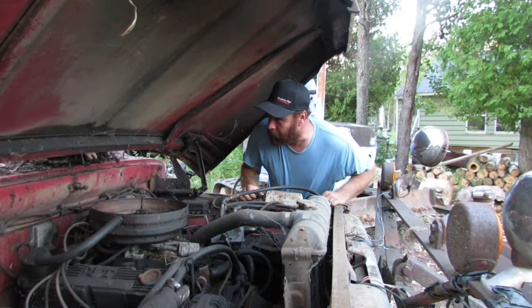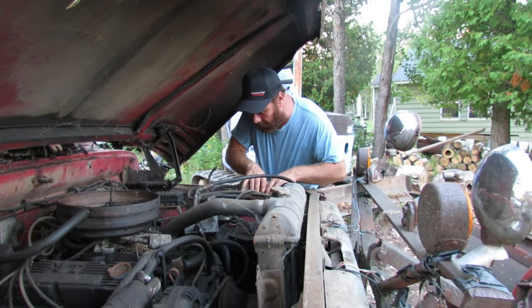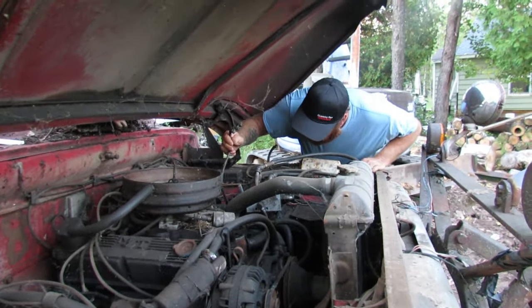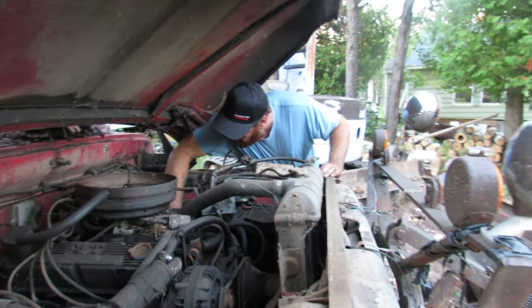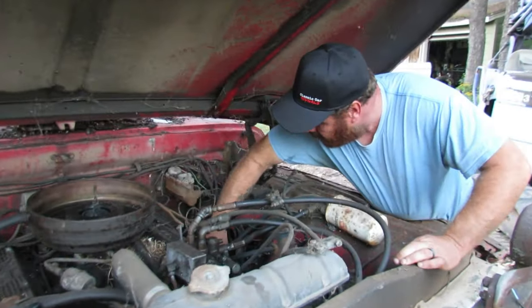Points. Super easy. Got this external hydraulic filter. Got a loose battery cable there. That's gonna have to be tightened up. Yeah, it's loose down here on this junction block. What's left of the junction block. Finger tight. It'll work.